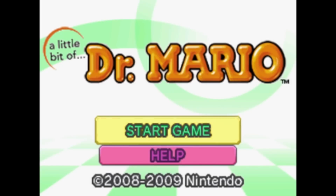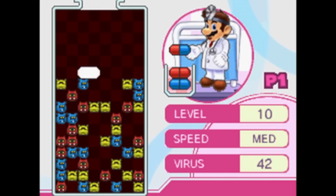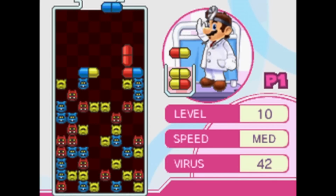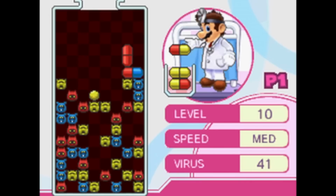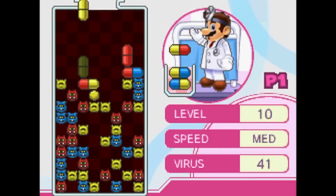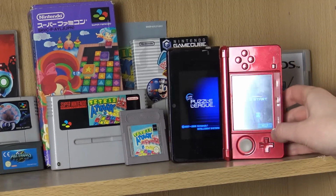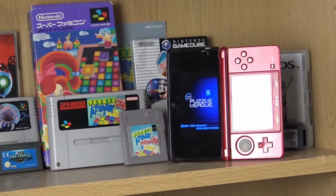A little bit of Dr. Mario, otherwise known as Dr. Mario Express in the States. Nintendo made a bunch of mini versions of retail titles, like a little bit of Puzzle League and a little bit of Brain Training, and they're not too essential, they're basically just very cheap demos. Although if you're one of the 3 people like me who has a shelf of Puzzle League, you probably need a little bit of Puzzle League as well.